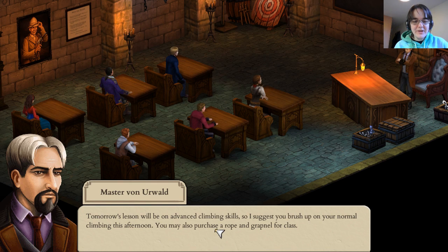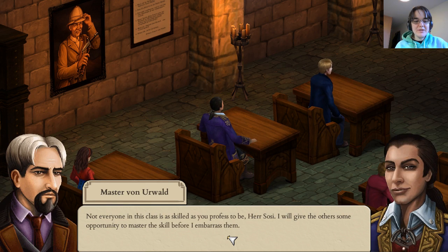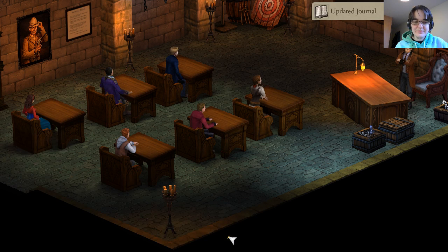Tomorrow's lesson will be on advanced climbing skills, so I suggest you brush up on your normal climbing this afternoon. You may also purchase a rope and grapnel for class. Will we be demonstrating our rope and grapnel skills in tomorrow's class, sir? I'll be happy to bring my professional rope and grapnel with me. Not everyone in this class is as skilled as you profess to be, Herr Saucy. I will give the others some opportunity to master the skill before I embarrass them. I will forewarn you, in 2 days from now, we will have a quiz and a test on your lockpicking skills. I assume you have mastered that basic tool use art by now. Entlassen.